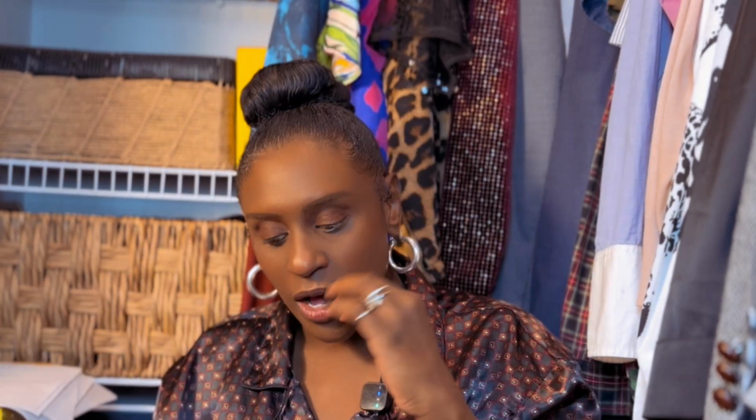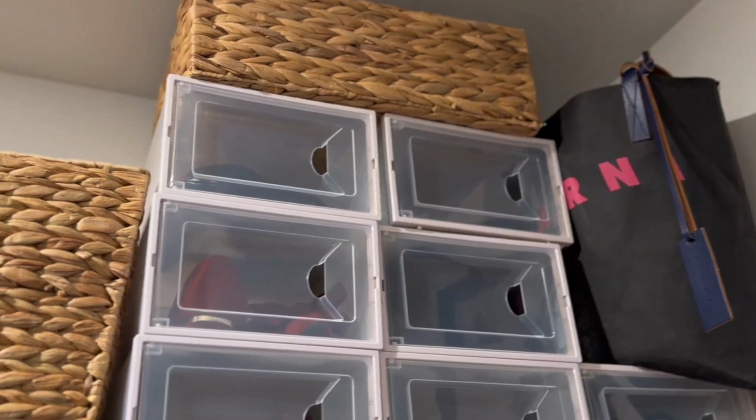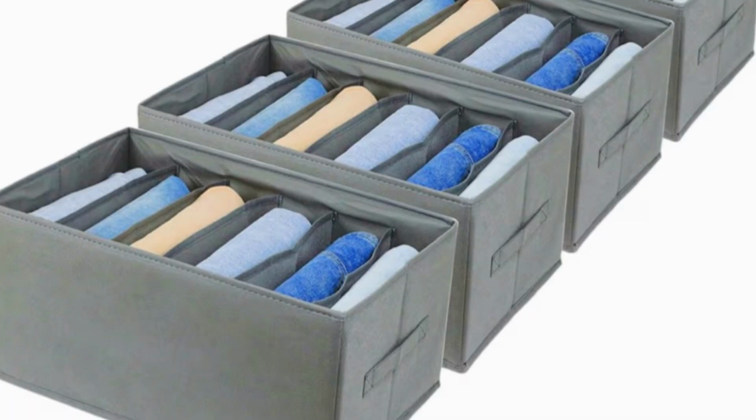Okay, calculations. So the hangers, 160 velvet hangers. I bought one pack of 60 and one pack of 100. That was about $41. Pant hangers. We got the sweater organizers that we don't use, shelf organizers, the clothes hanging organizers. Oh, we have these shoe organizers. That was $40. The belt hangers, which were trash, that was $8.62, so we ain't too mad about that. We got another shirt organizer that we have neatly tucked under here. It's very accessible. That was $13.28.